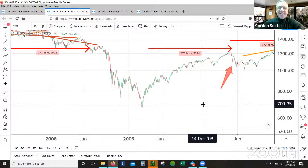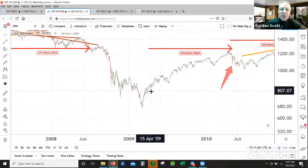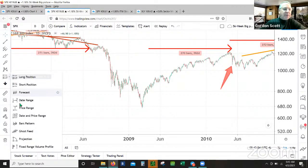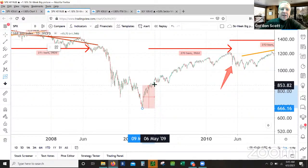No, it's not that. So what happened is that in 2009, look how fast and how rapidly the market moved up just in a 20-day period. So you go from the lows of March 9th to one month later, about April 10th or so. That's 20 days. And this move was something like 14%. Let's see if I can get the time and date and price range drawn in there for you. So from that day going forward to about April 20th.